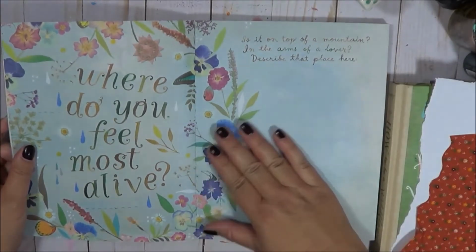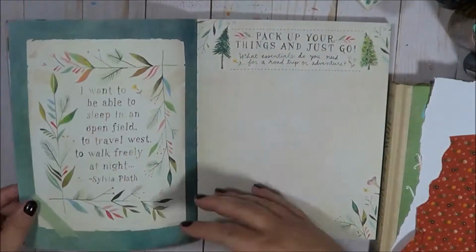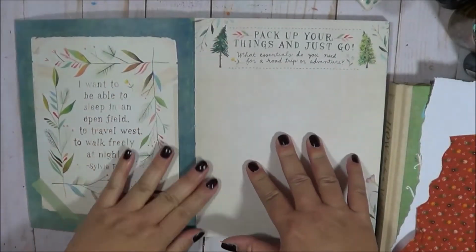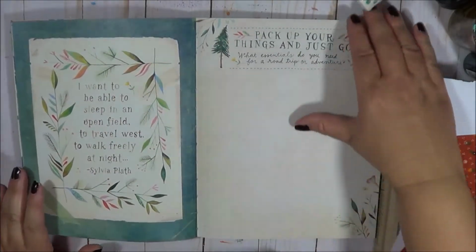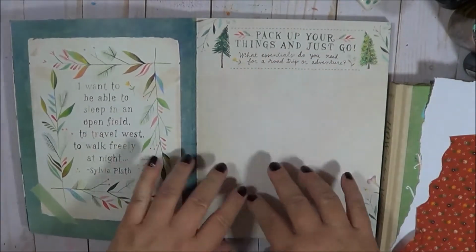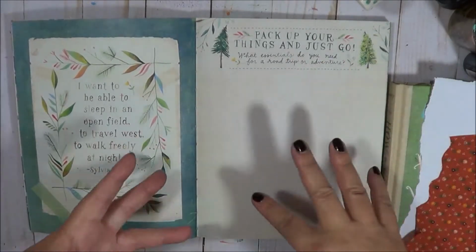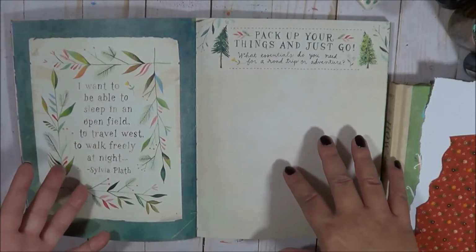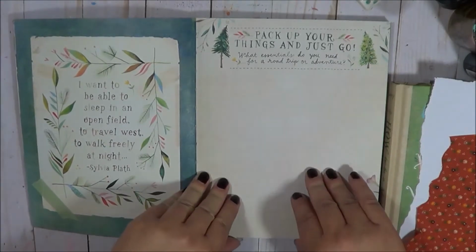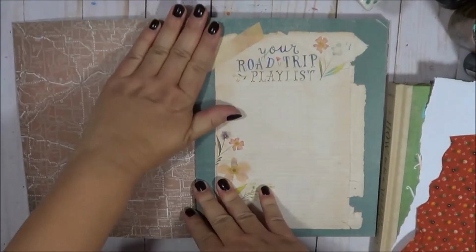Describe that place here. Right here, you can take photos, you can take clippings, you could put magazines in here. It's basically kind of like a journal that I do anyway. But it doesn't necessarily mean that you have to. That's what I'm going to be using it towards: some future things that I want to do, my dream journal, daydreams, things that I'm dreaming of. That's what I'm going to plan out in here.